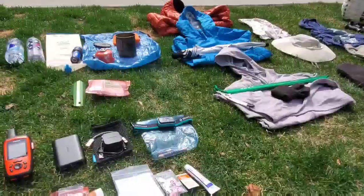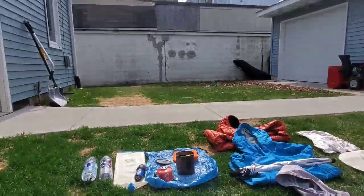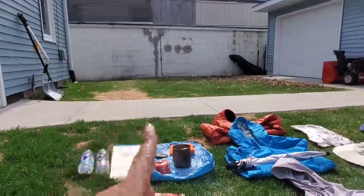So, sorry, that's the other side of the backyard. And that's the restaurant that's next door that makes darn good tater tots.